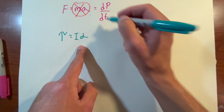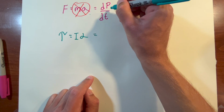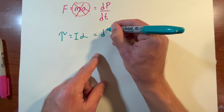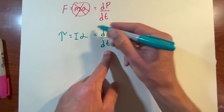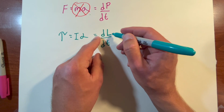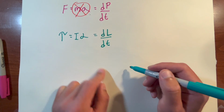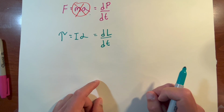But there's also something for this. So we can write, rather than translational momentum, we can have angular momentum written as L there. And the derivative of the angular momentum with respect to time. So change in angular momentum over change in time is the torque. So there's one last way that I'm gonna go ahead and write this.